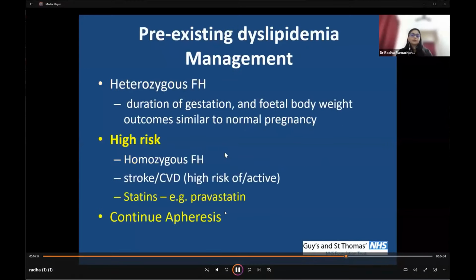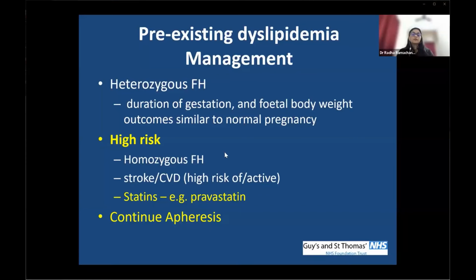So what do we do with the patients who have got pre-existing dyslipidemia? We know that fetal outcome is no different to normal pregnancy. So the risks are mainly maternal risks that we are dealing with. Patients with homozygous FH obviously are at a very high risk of cardiovascular disease. And if they are getting regular apheresis, they should continue on that. And there is a strong case for continuing on the statins in these patients. Heterozygous FH patients and other patients who are at a high risk of stroke or cardiovascular disease, again, there should be a consideration for continuing the statin in these patients.